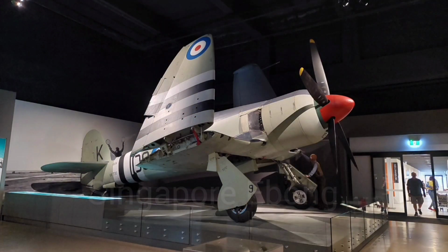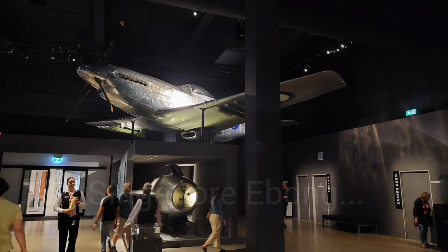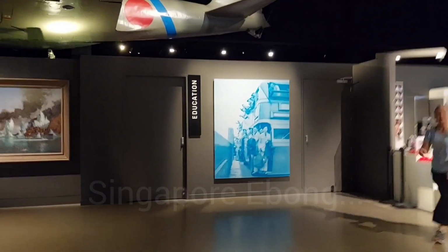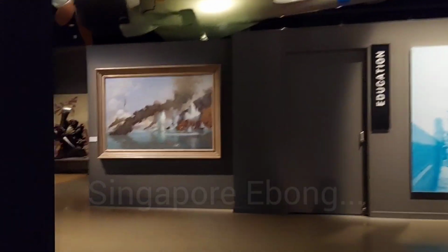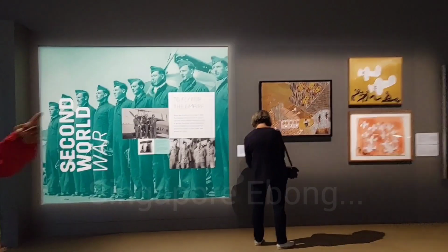Wow, guys. If you come to Australia, you should really come here. This is another picture of the huge airplane which we saw. And this is the engine which is put in the MiG-15. Wow, guys. They even made a model of an aeroplane and hanged it from the ceiling, feeling that it's flying. Now we're moving forward and seeing more interesting stuff in the War Memorial of Australia.